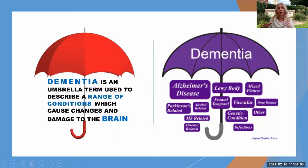But again, remember there are about 130 different types of progressive dementia under that umbrella term. We've been talking about the more common ones: Alzheimer's disease, vascular, Lewy body, frontotemporal, Parkinson's dementia. But there are a lot of things underneath that umbrella. Some of them are genetic, and we'll cover those today. Some can be from an infection. Some we just don't know why we may get them or not get them. And dementia is a term used to describe a wide range of conditions, severity, and causes of changes to the brain and how that affects a person.